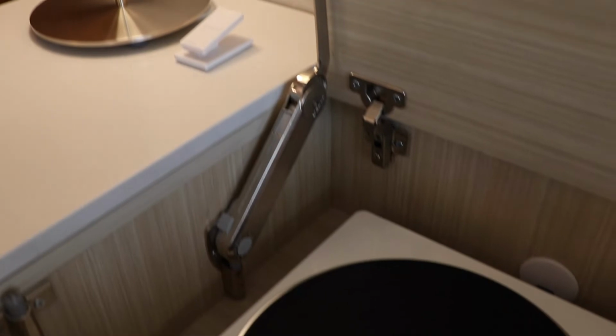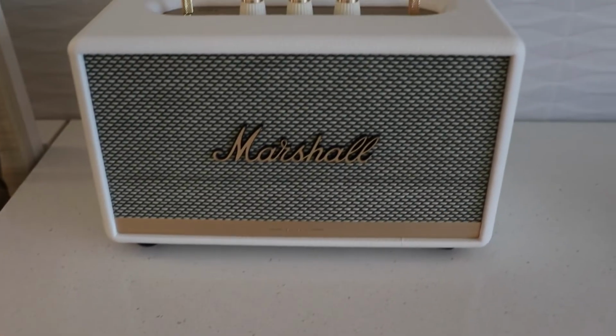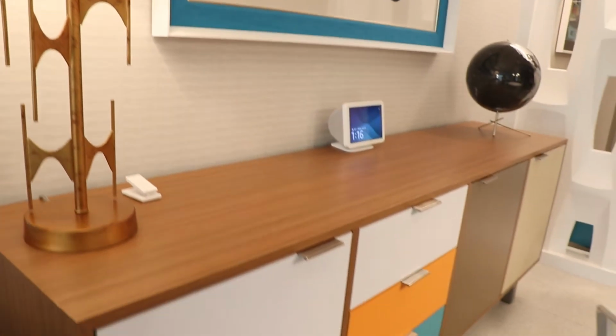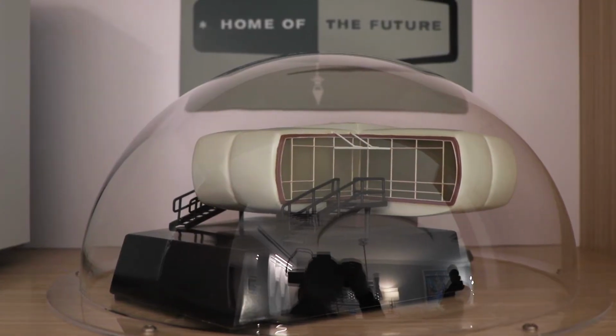It's an iconic design in the mid-century modern sphere, let's say. And so two groups is really those aficionados that really appreciate the mid-century design, and then also Disney fans that like the historical Disney elements. And so those types of people would really appreciate this room.